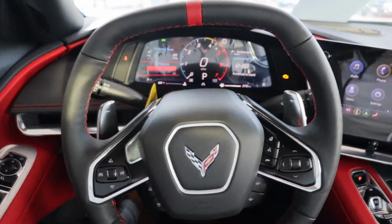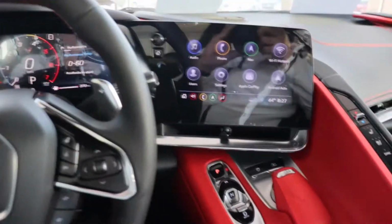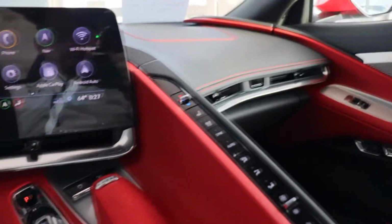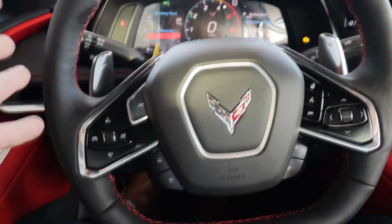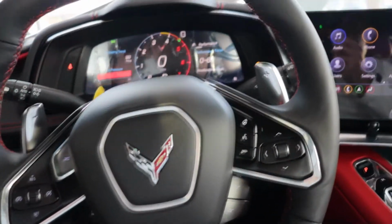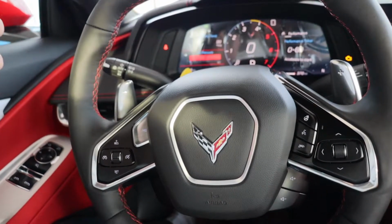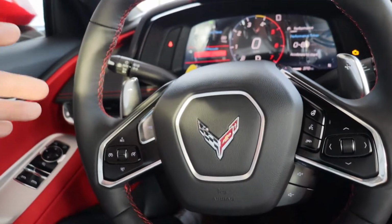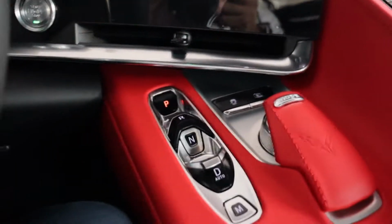Alright guys, I just wanted to go over a couple quick things too when it comes to the interior of the Corvette. I mean, obviously you guys have seen a couple of the other things already that we've talked about. It's beautiful, it's gorgeous, but there's also other fantastic features when it comes to the Corvette itself. Now, with the different modes available, let's look at the mode selector one more time here.